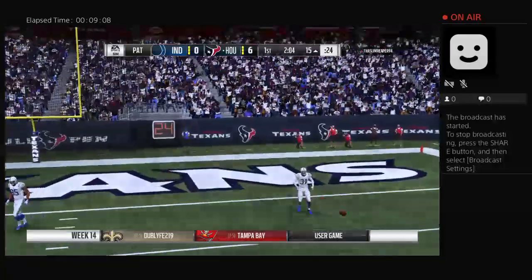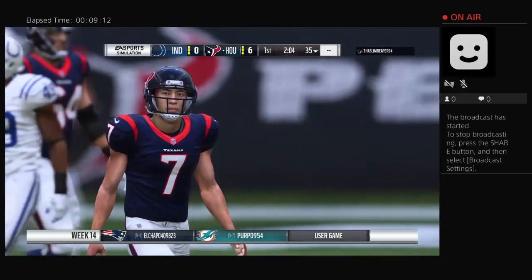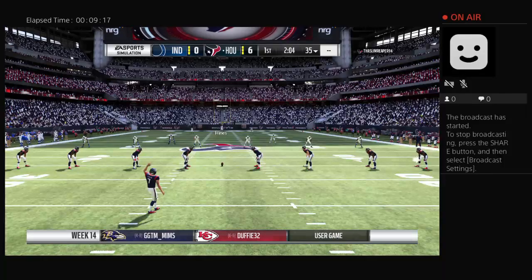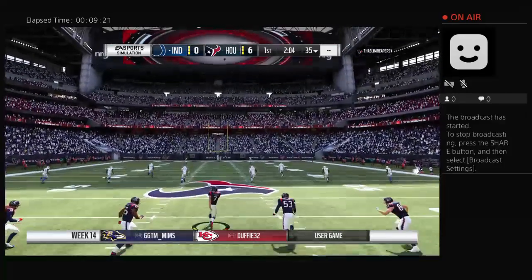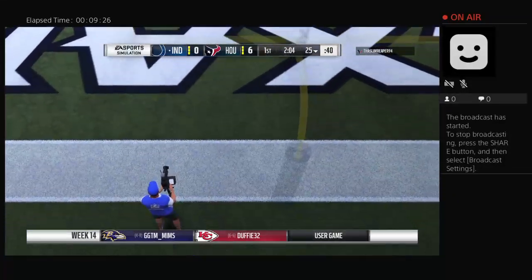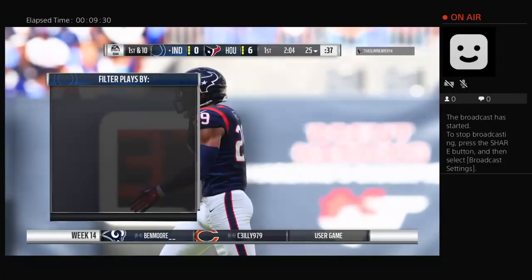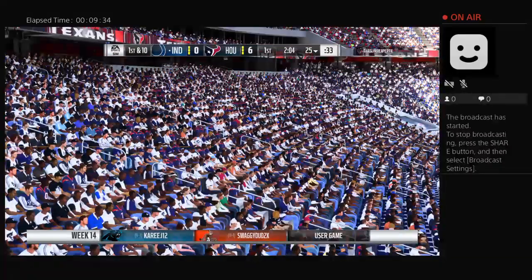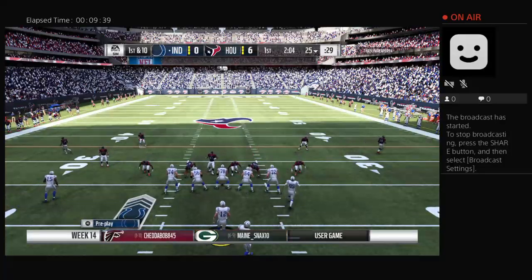And his kick is no good. An inauspicious start here kicking-wise as this one stays a 6-0 game. Fairbairn now to kick this one away. And this will not be returnable. It's out of the back of the end zone for a touchback. And the Colts coming out now. Luck and the Colts come up now 1st and 10 at their 25-yard line.